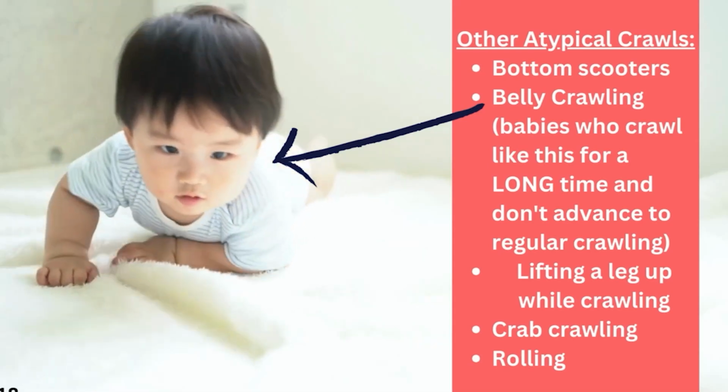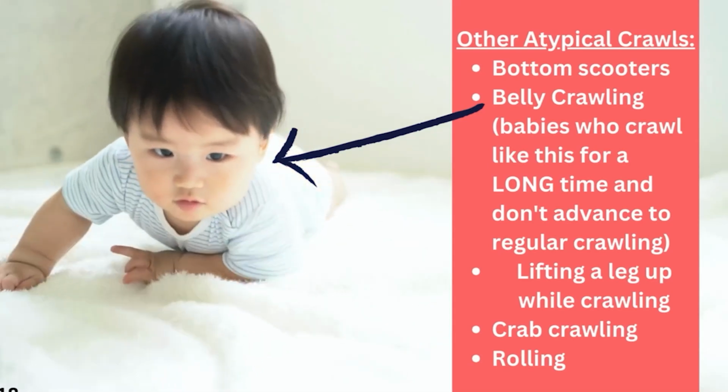So crawling is super important. And I do not understand why the CDC ended up taking crawling out of the milestones. I have no clue why they did that. They didn't even consult with a therapist, if you guys are aware of that.